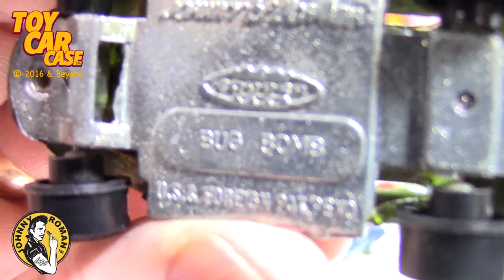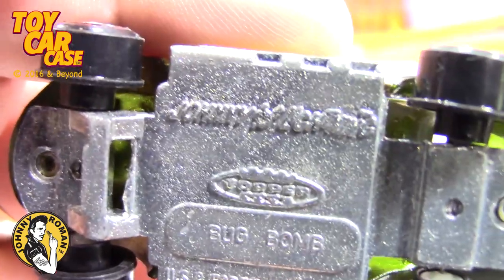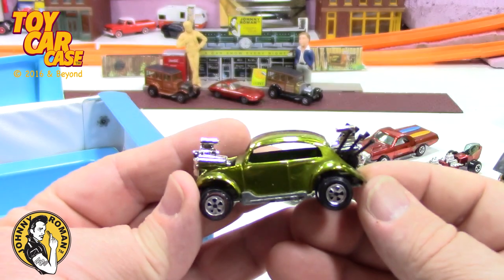This is the Bug Bomb. Now, you can't use a name like that anymore. Everyone's freaking out and snowflaking us and stuff like that. And, you know, us old schoolers are like, no big deal.